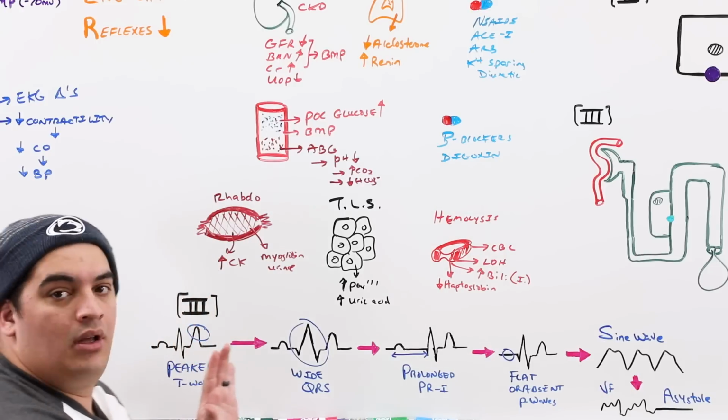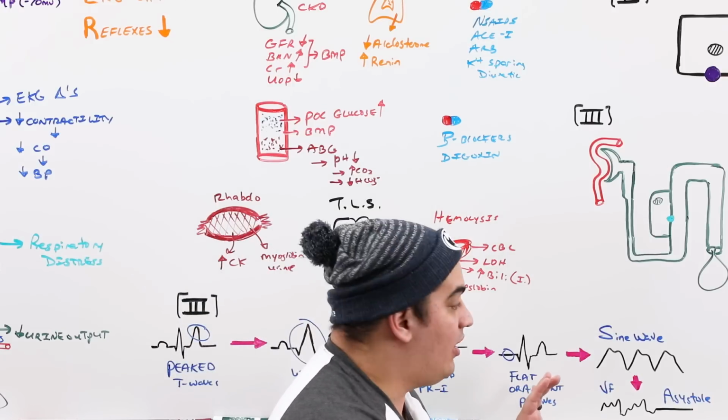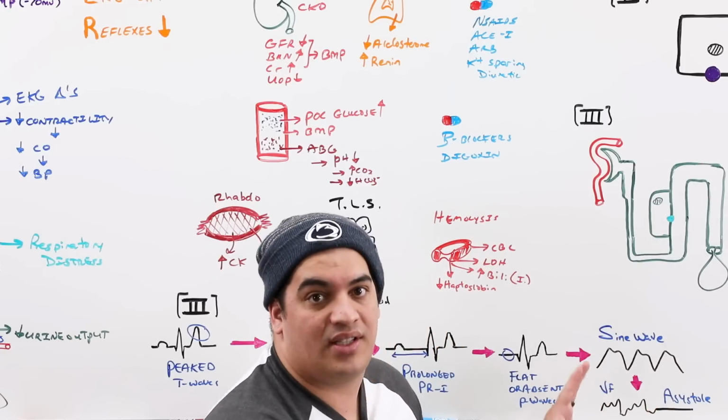Peak T waves, to wide QRS, to prolonged PR, to flat P wave, to a sine wave, to cardiac arrest, whether it be VFib or asystole. That covers the diagnostics. Let's talk about treatment.